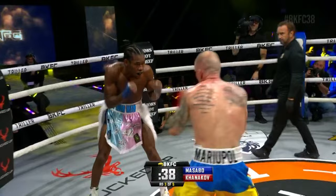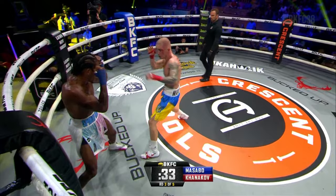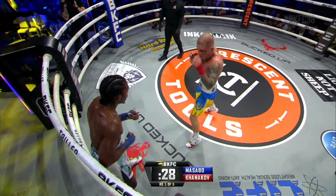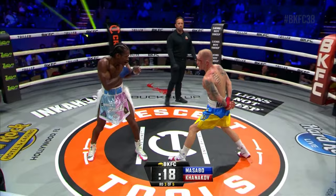Honakov to the body, right hand, left hand. And Sean, I'm not a believer that you win rounds by running and not landing hard shots. 30 seconds remaining, round three. Masabo on his back foot. That's a good entry left hand from Honakov. Honakov again clowning, hands behind the back.